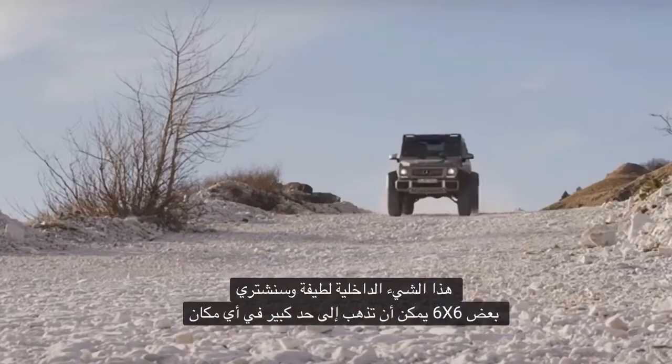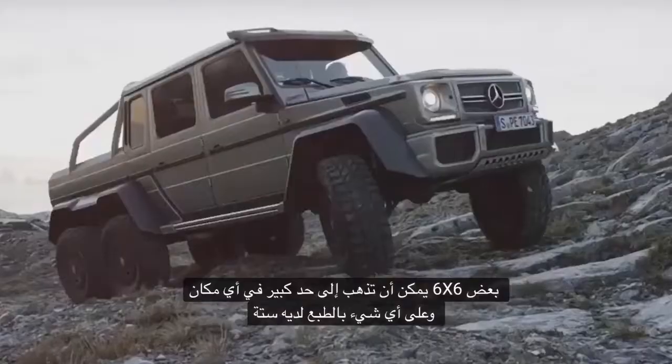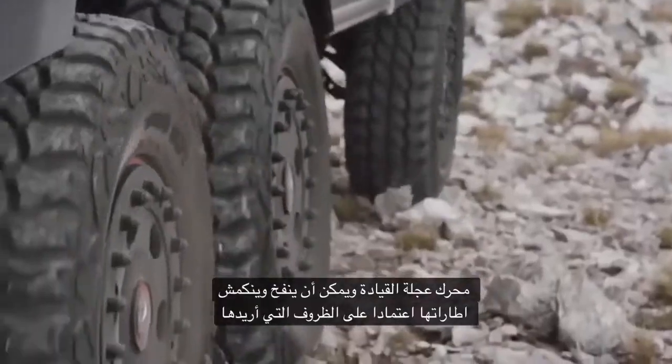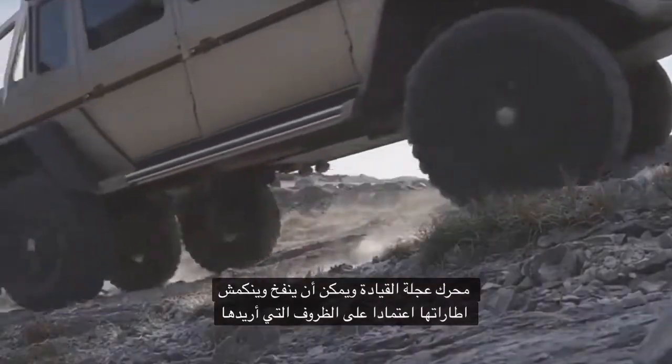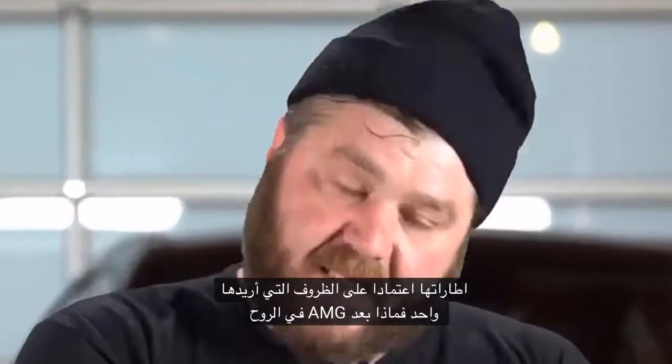The 6x6 can go pretty much anywhere and over anything. It, of course, has six-wheel drive and can inflate and deflate its tires depending on conditions. I want one. So what's next for AMG?